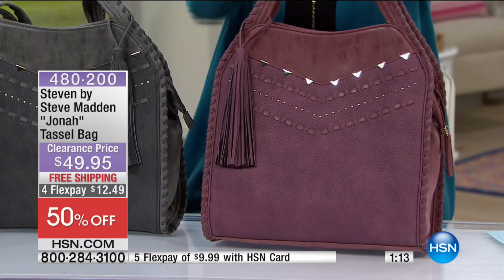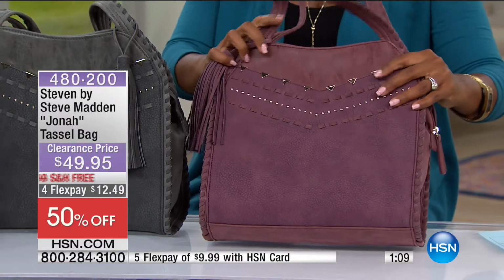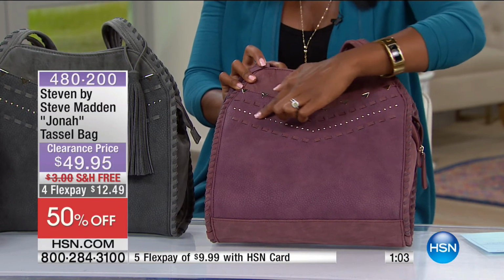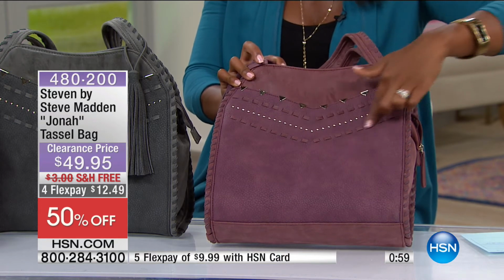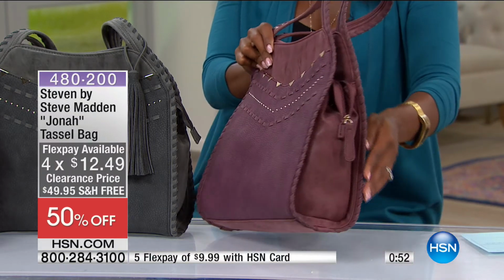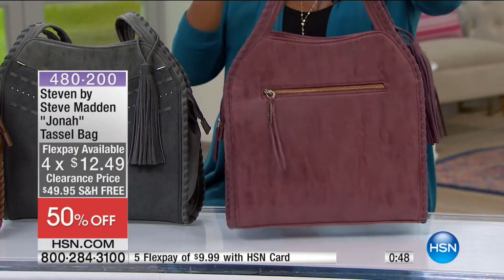You've got a really great shape on this bag. So right here along the front, you have this beautiful pyramid studding going along the top, and then you've got tiny little pyramid studs going along on the next row, whip stitching in between, and you also have whip stitching going all the way around the sides of the bag across both handles.